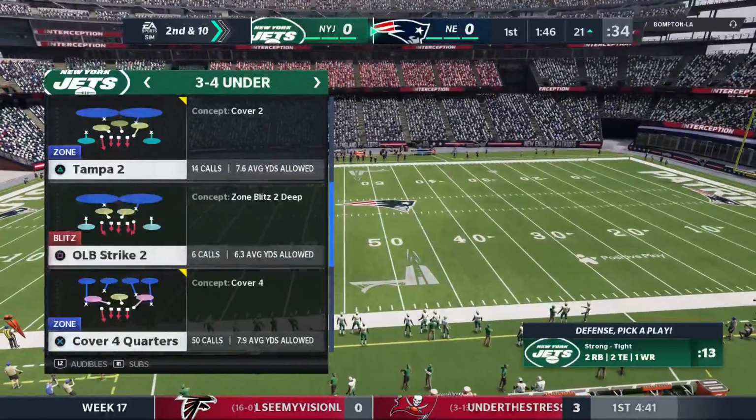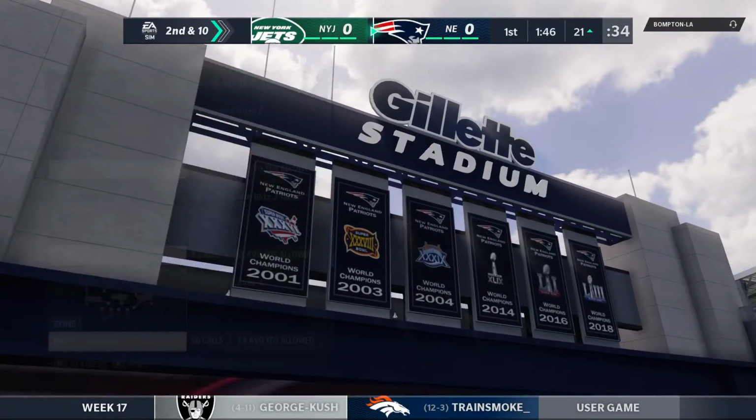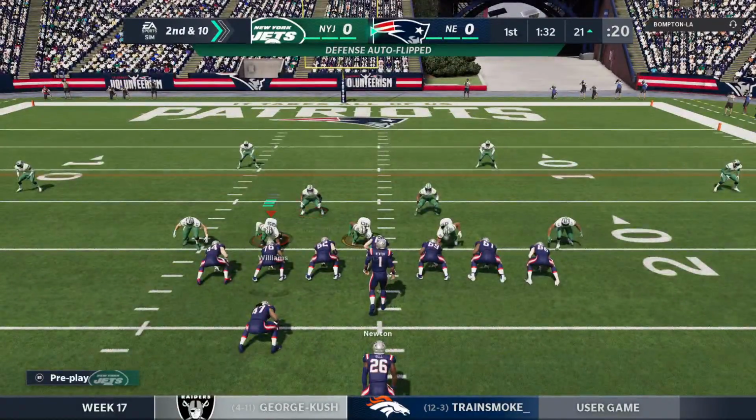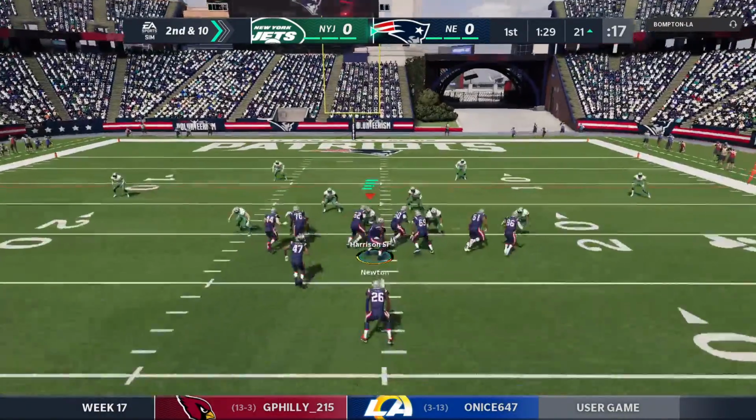That speed is the hallmark of today's NFL game, but the key to good rushing defense is still having your linebackers set the edge. Let's get that ball right here.